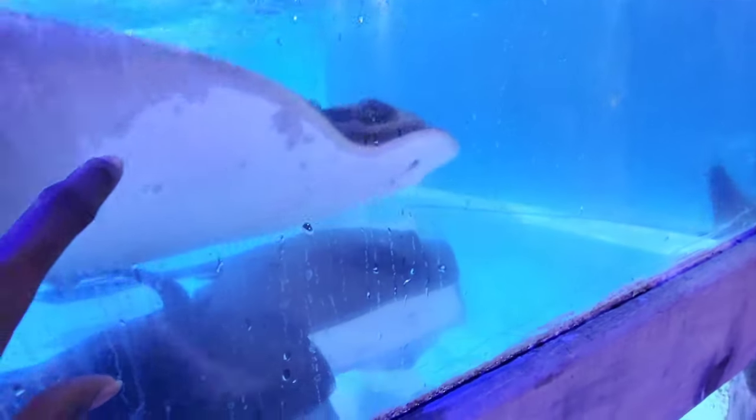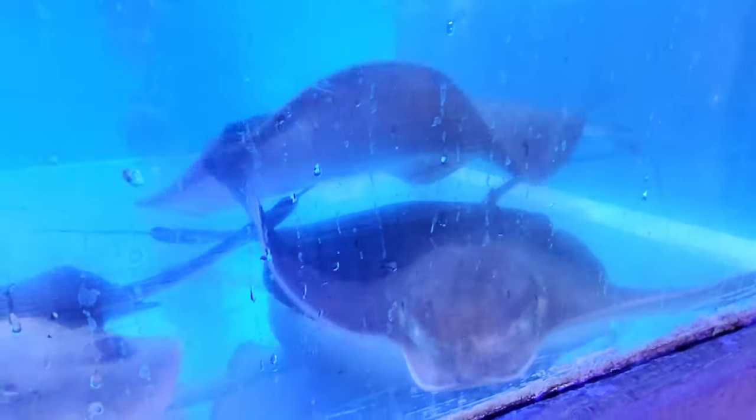Come on! Stingrays can jump to escape predators. Do baby stingrays need their mom? After birth, most stingrays swim away to start their lives away from their parents.